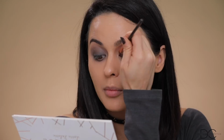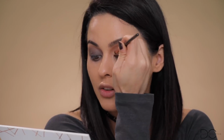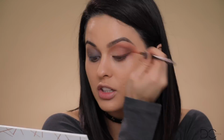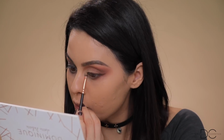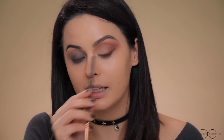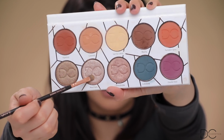For the inner corner, I just want to take Vanilla Cream and pop it in right there, just so this area looks nice and bright and awake. I love this shade for the inner corners, the inner third, just all over the lid in general, or right on top of your concealer. It just makes everything look so bright and even. It looks so pretty. And then we really love our glow these days. We love our glow. There's no doubt about it. I was thinking of putting something right on the lid, but I kind of like it matte like that. I'm gonna do Macchiato on the inner corners. So this shade right here, which is really pretty as a highlight too.